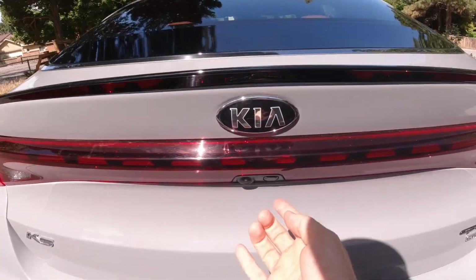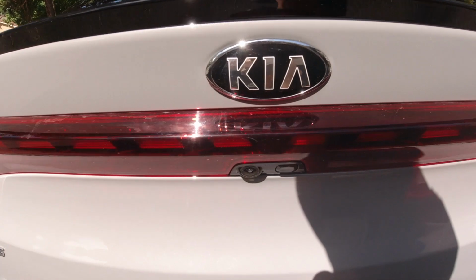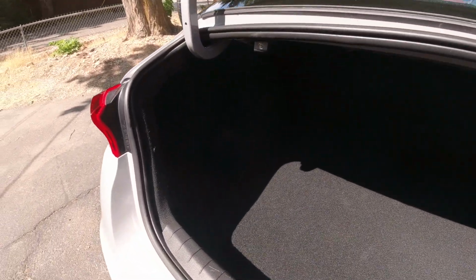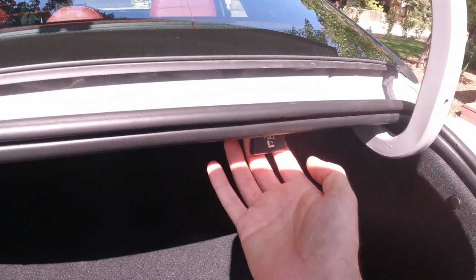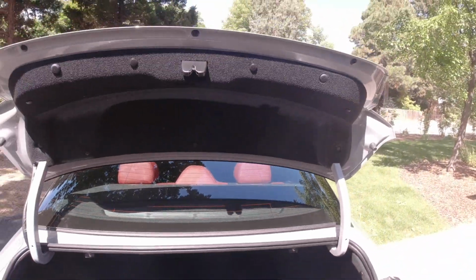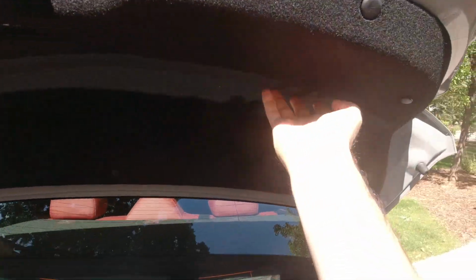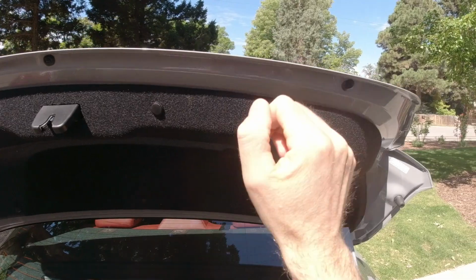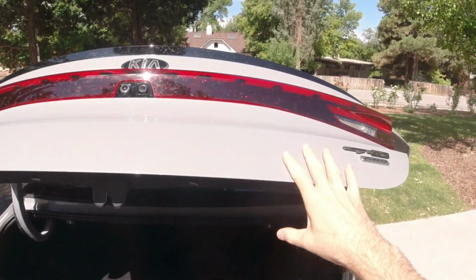You open the trunk via this button right here. It's power release, but not power operated. Trunk is fairly big and the space is pretty nicely maximized. There aren't a lot of cuts or anything that impede on your trunk space. And you can put the back seats down via these pull tabs right here. And that's really it. Just like the Hyundai Sonata, there's no cutout for pulling down the trunk lid from the inside. There's no grab handle here, so you have to touch the exterior paint.